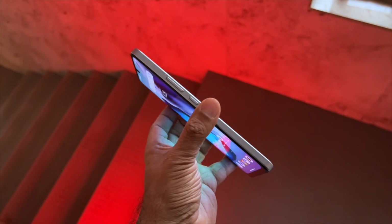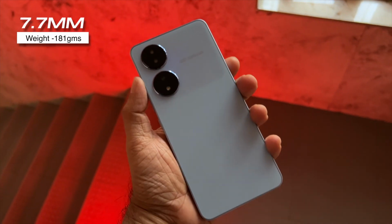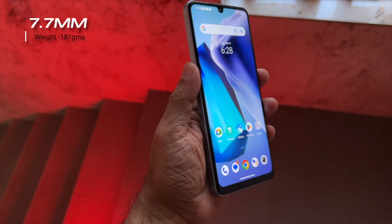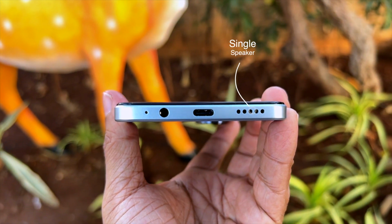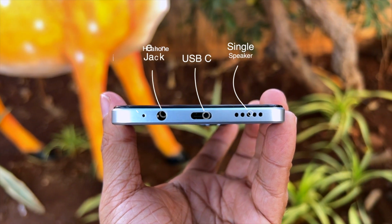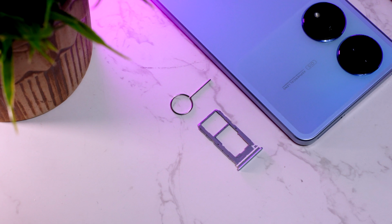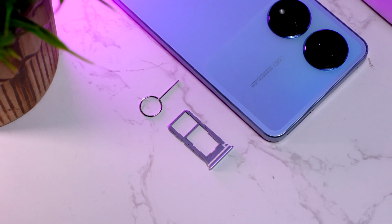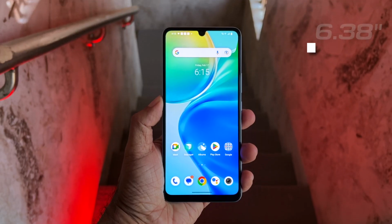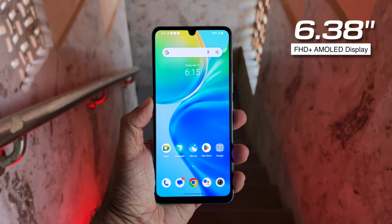The side frame has a flat design and is quite slim, just 7.7mm, making it very ergonomic to hold in the hand. Quick look at the ports below, single down-firing speaker, USB-C port, microphone and a 3.5mm headphone jack. Hybrid SIM tray on the top, so you can use 2 nano SIM cards or 1 SIM card and a micro SD card.